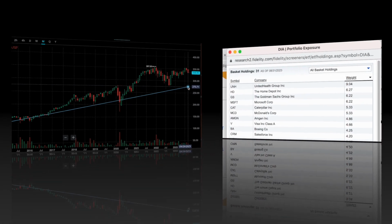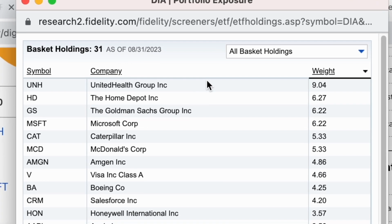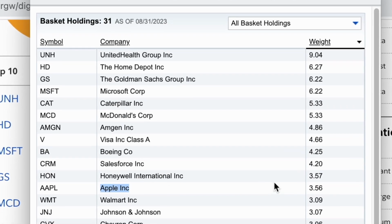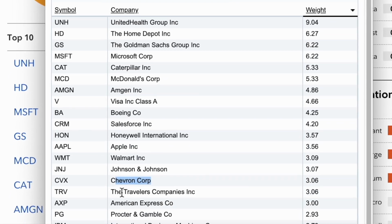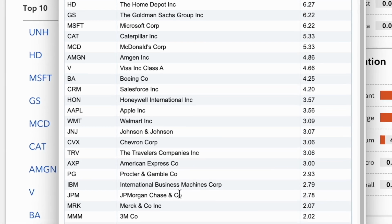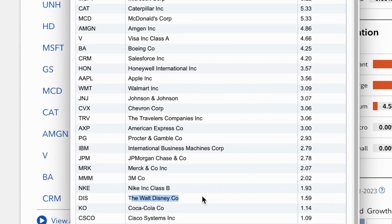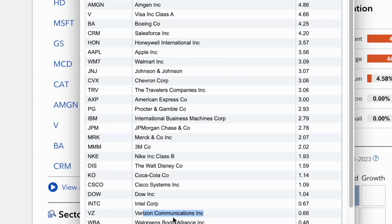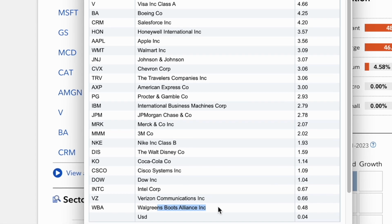Honing in on DIA, we can see the portfolio exposure of the 31 companies. Now we listed the top 10, but let's go through the other ones. So you have Apple at 3%, you have Walmart, Johnson & Johnson, Chevron, Travelers, American Express, Procter & Gamble. All of these companies are big companies that have been around forever. Nike, Walt Disney, Coca-Cola, Cisco, Intel, Verizon, Walgreens. So you have 31 top dogs that you're investing in for the long term.